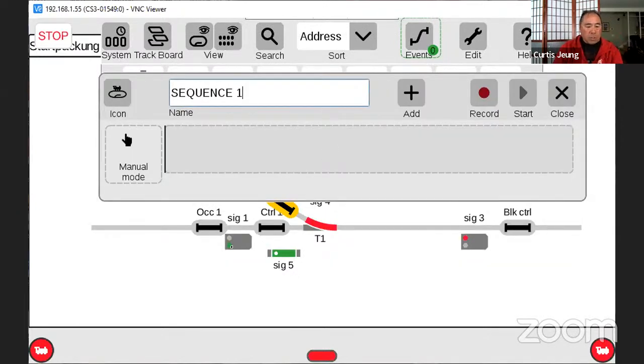So the first sequence is we want the signal on line 1 to go red. We want to break, and this isn't in proper order. Usually I would set the brake first to ensure that whatever is going to stop is going to stop.